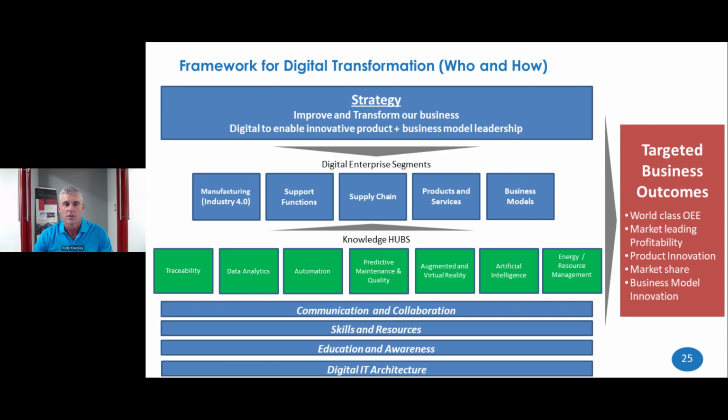The framework starts with the strategy, the steering committee, maybe even your board of directors drives for you starting up top. And you've got these digital enterprise segments there in the middle. So having representation from supply chain and manufacturing and your back office functions and your customer facing functions, having those guys contributing to the discussions on what's important for us is really important.